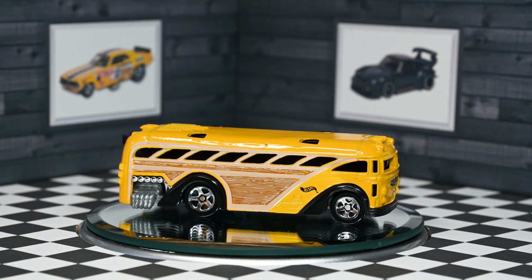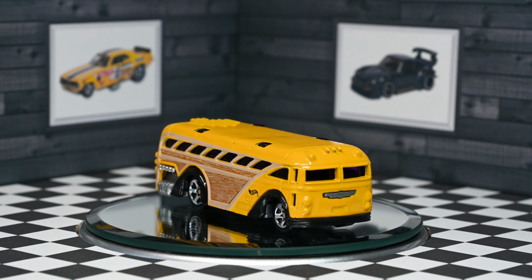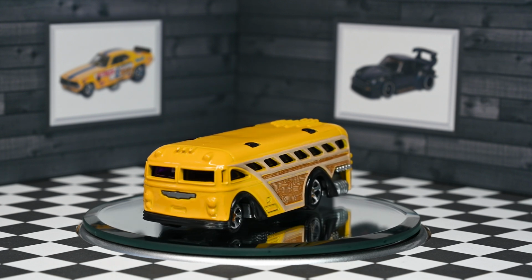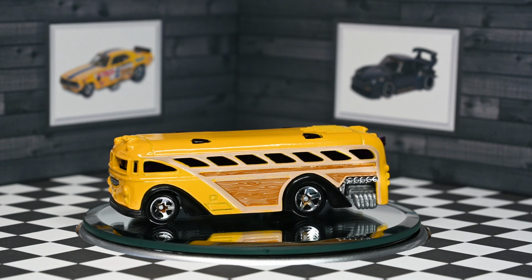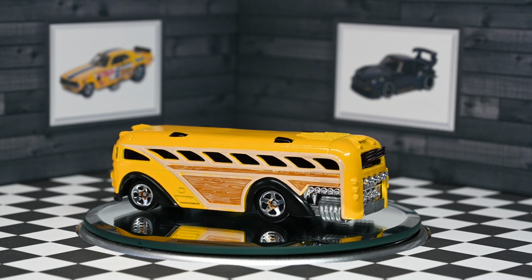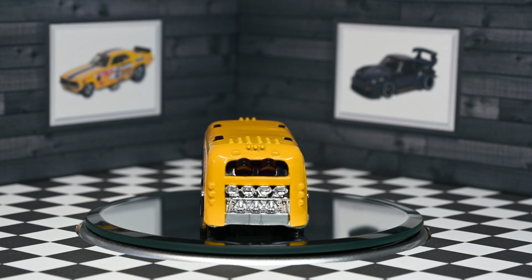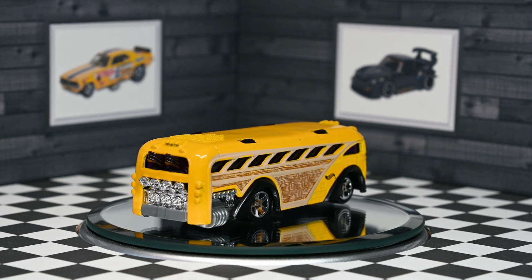Car number 2 is the Surfin' School Bus. It was designed by Phil Riehlman. This casting was retooled in 2021, which has new plastic cladding that goes up into the interior to act like faux windows. Construction for the casting also changed, going from a tab post design to a post design. I really like this tampoed fake wood on the side of this bus. Looks really nice.